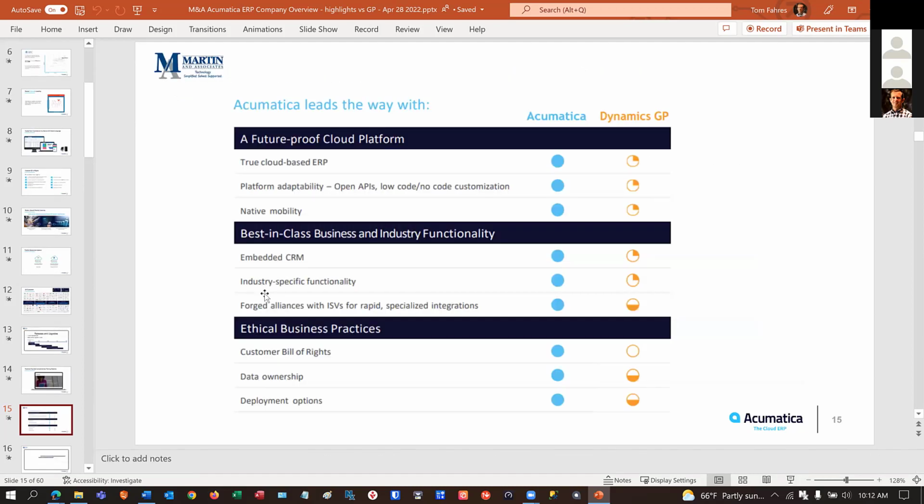I won't spend much time on this particular slide because what we want to do is get to the demo and actually see some of these things, these benefits of an embedded CRM. We talked about the customer bill of rights. We talked about data ownership and deployment options as far as ethical business practices are highlighted here at the bottom of this. What we really want to see is the platform in action.